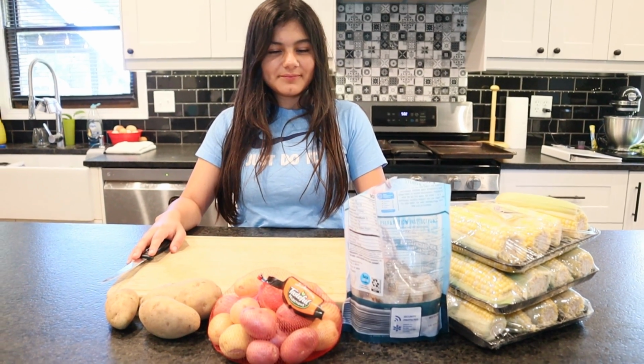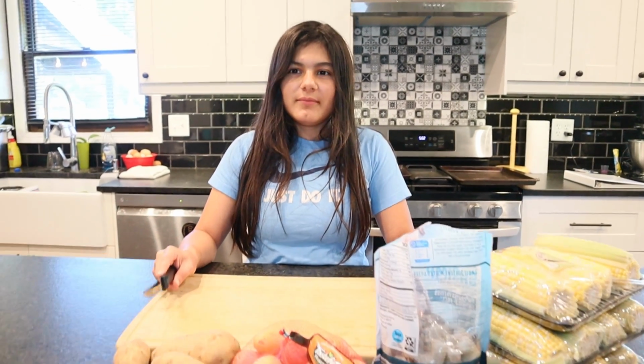So what are you making again today? Something similar to what you had at the boiling pot. Yeah, actually you're right. It was like the boiling pot. It's a sheet pan dinner that we're gonna make, and it's Southwest style.